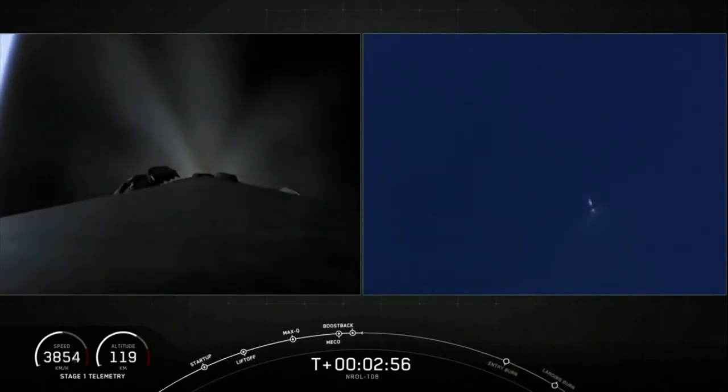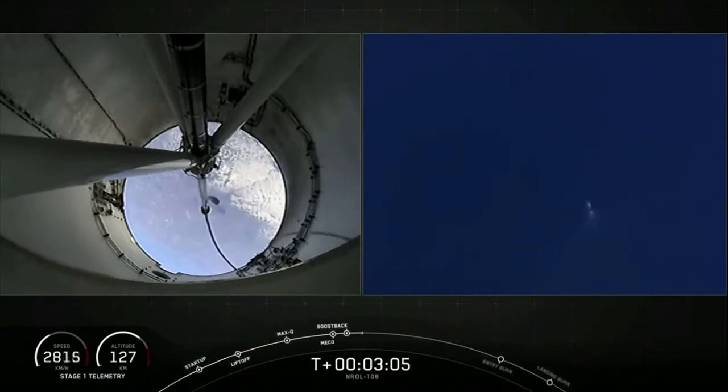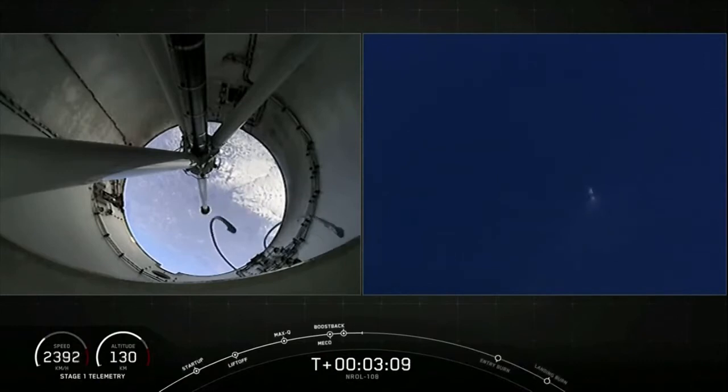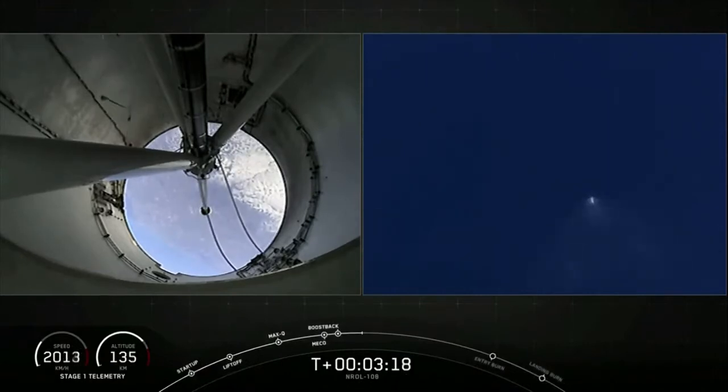On the right-hand side of the screen is a view of the first stage performing its boost back burn. That is a great shot. In a couple of seconds, we're expecting that boost back burn to be ending on the first stage. Stage 1, boost back shutdown. And there it is. T plus 3 minutes and 20 seconds into flight. Everything's looking great so far.